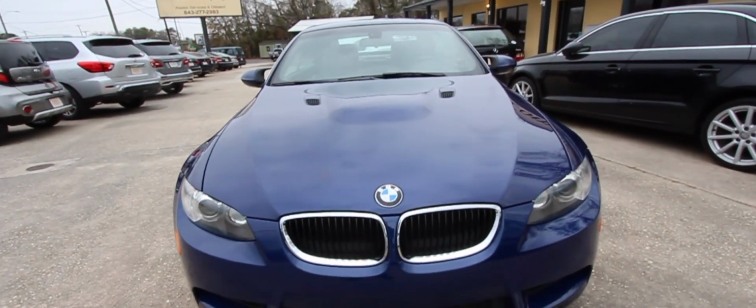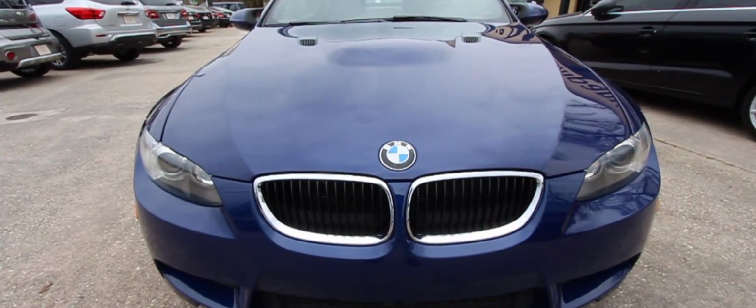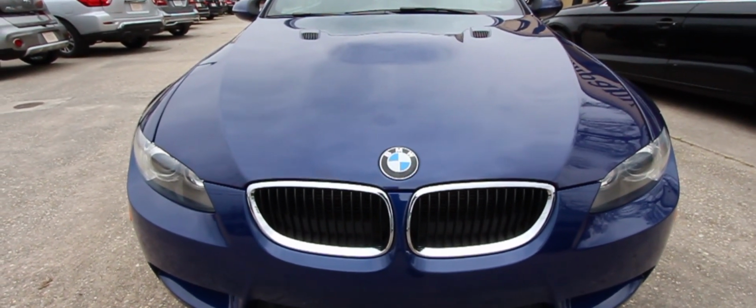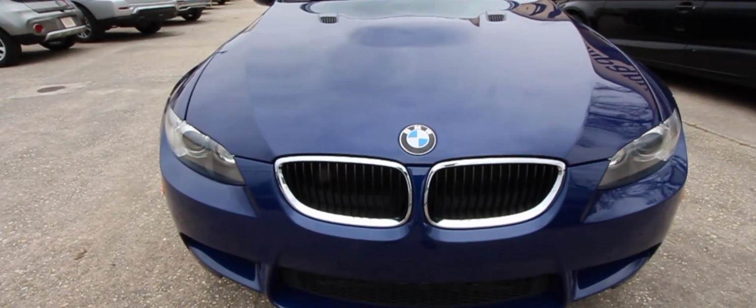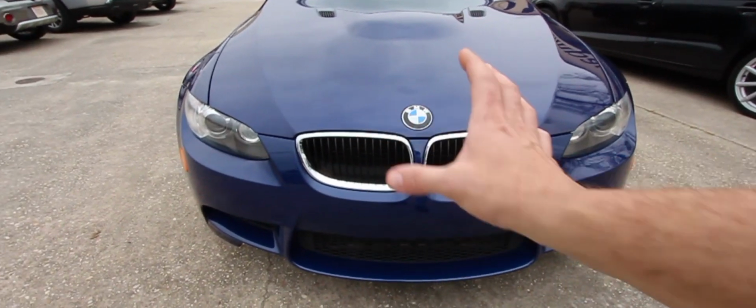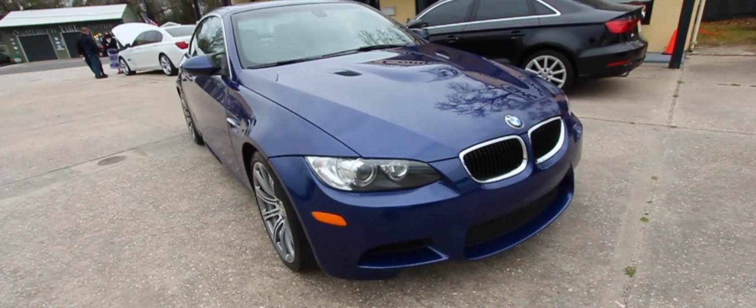The car in person, when you're looking at it, is pretty wide. It's got a nice stance to it. The kidney grille looks good, as always. And I really like how the front of the car is nice and round and has a lot of nice curves to it. And, you know, us Americans, we love curves, don't we?